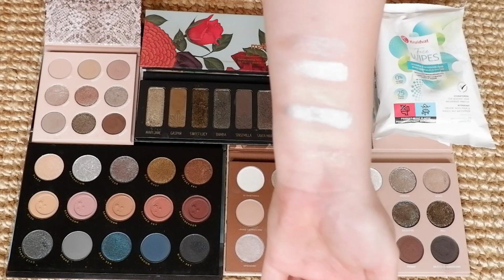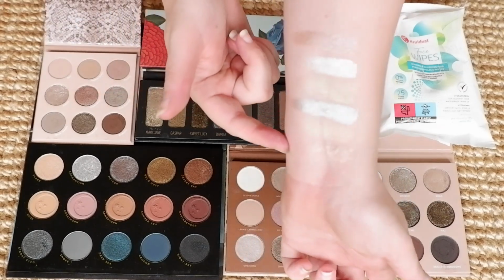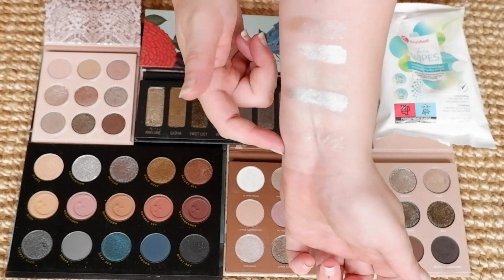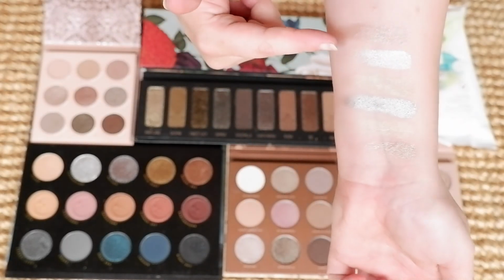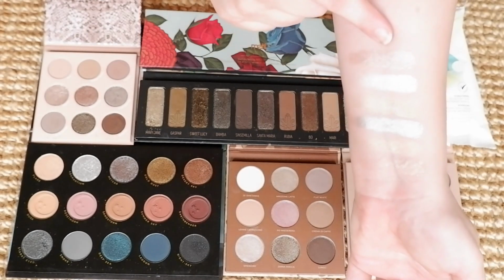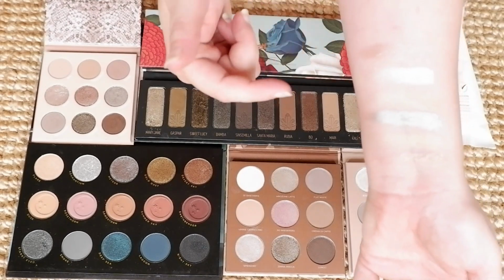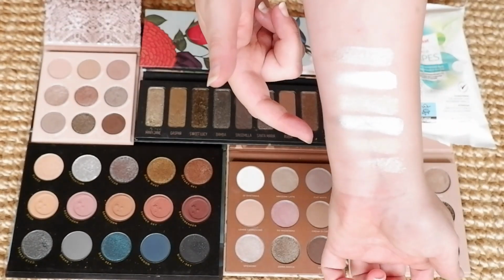So here we have all of those shimmers. This is the Colourpop. It looks rose gold, and a little bit too peachy, so it's got very much a warmer undertone, whereas the ones from the Kokosanka are more like true cool tones. This is like a pinky quartzy kind of vibe, and this is a little bit more like white to silver, but without it being a true silver like the Lunar Beauty.